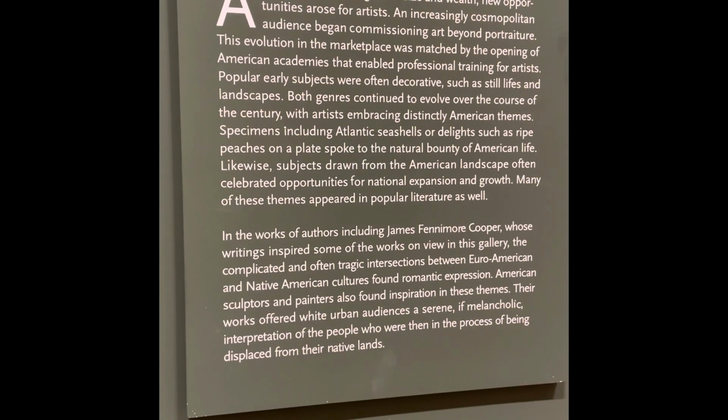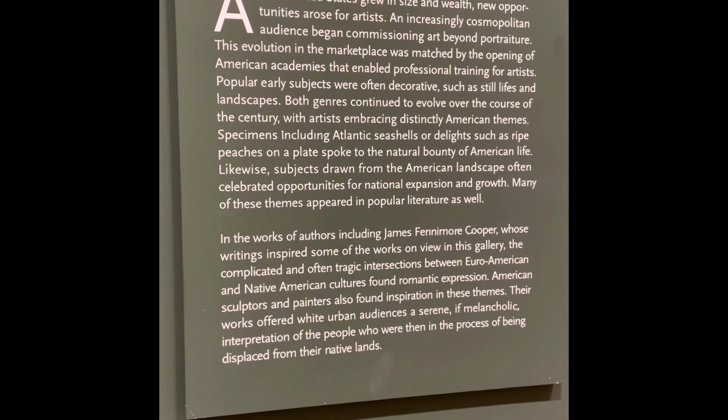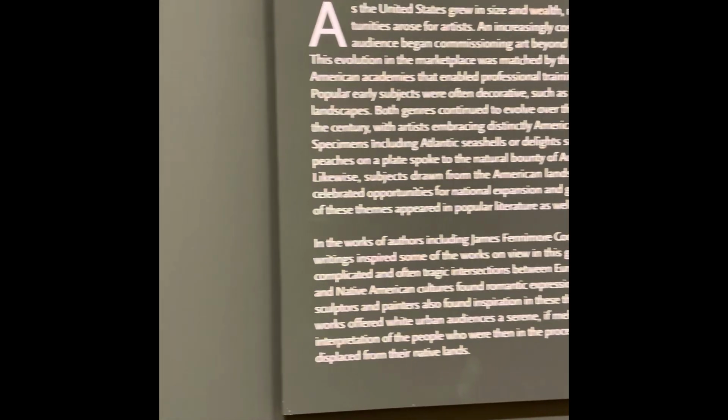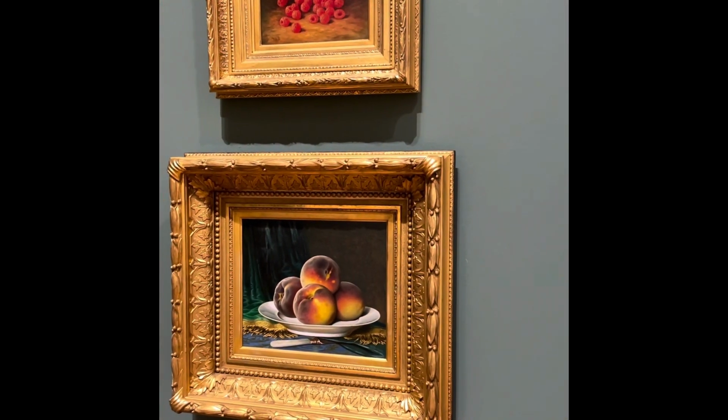So this wall talks about how new market for American art is going to be your still pictures. When you're taking pictures of stuff like fruits, foods.